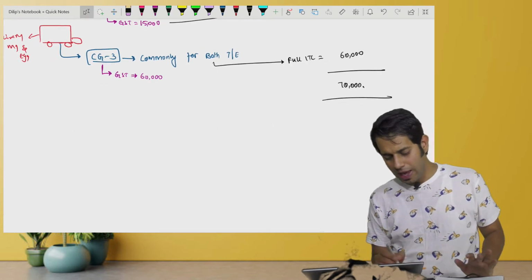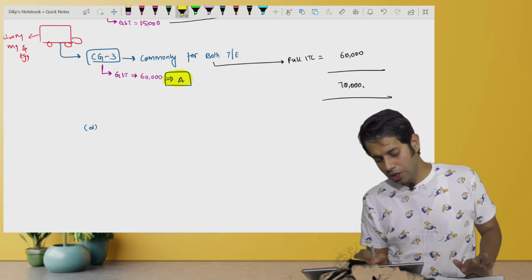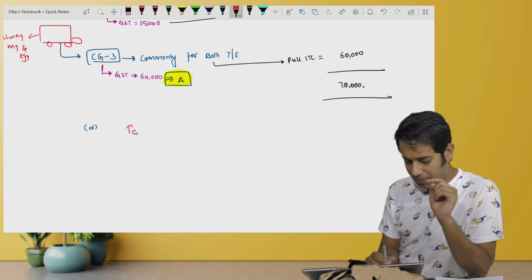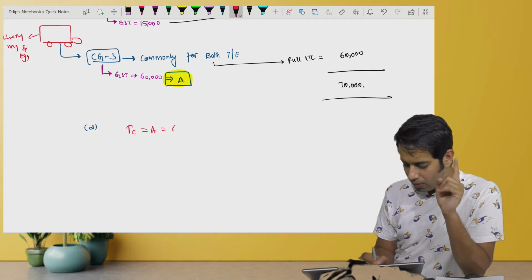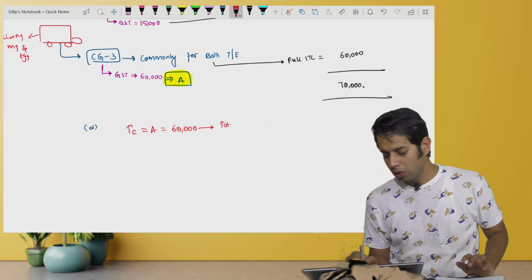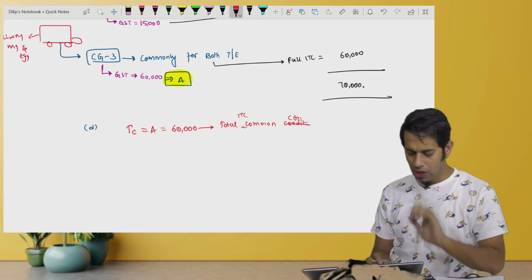In the present case, because we have only one, the credit of common capital goods is denoted by A. Therefore, TC, which is the total of all the common capital goods, will be equal to A in our case, equal to 60,000 rupees. What is this? Total common credit, or total ITC on the common capital goods.